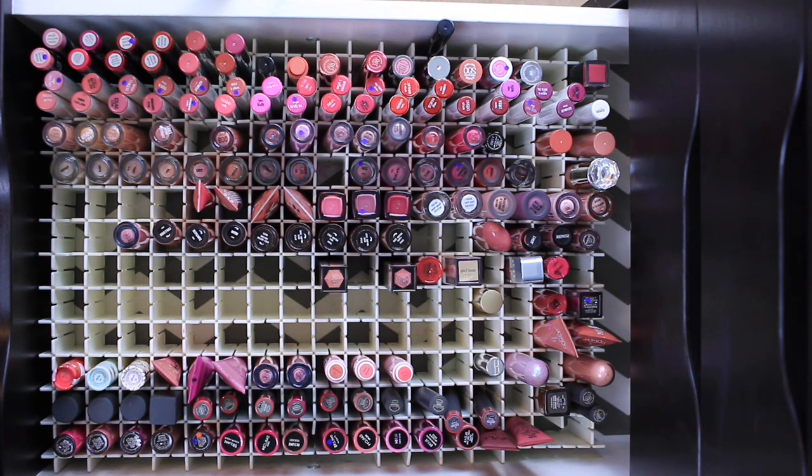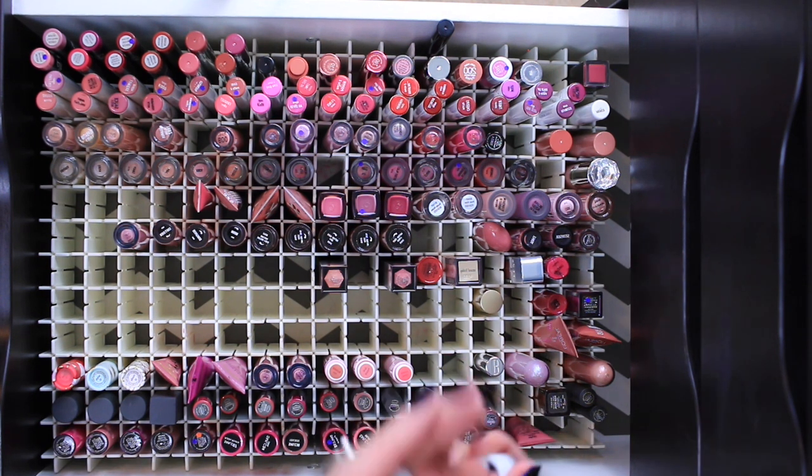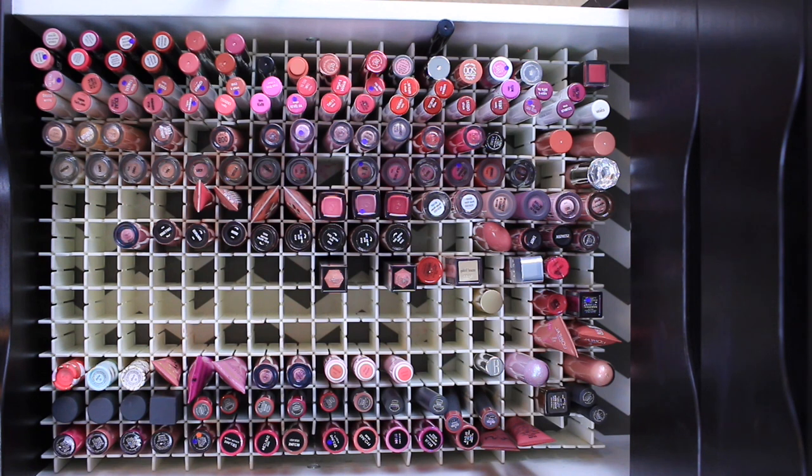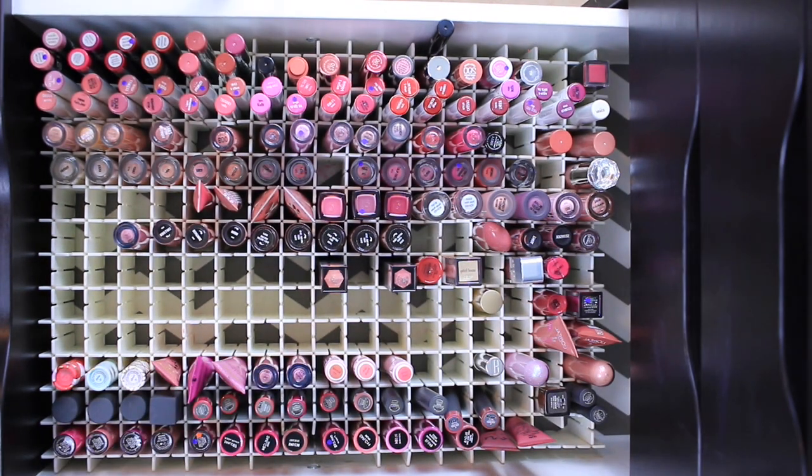Okay, so now let me grab some things from over here. Let's do these Dose of Colors. This Messy Bun here. Where is Messy Bun? You still recording? Messy Bun, where are you? Where did I put those? Oh, I have an escapee. An escapee!